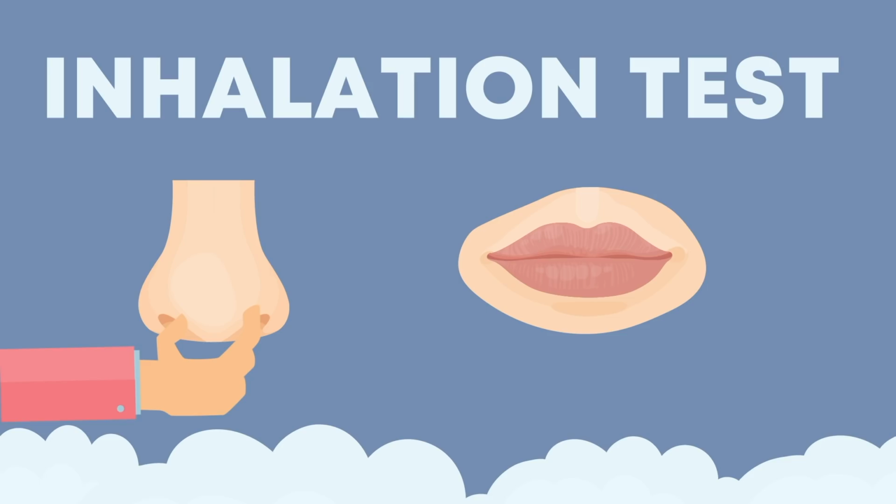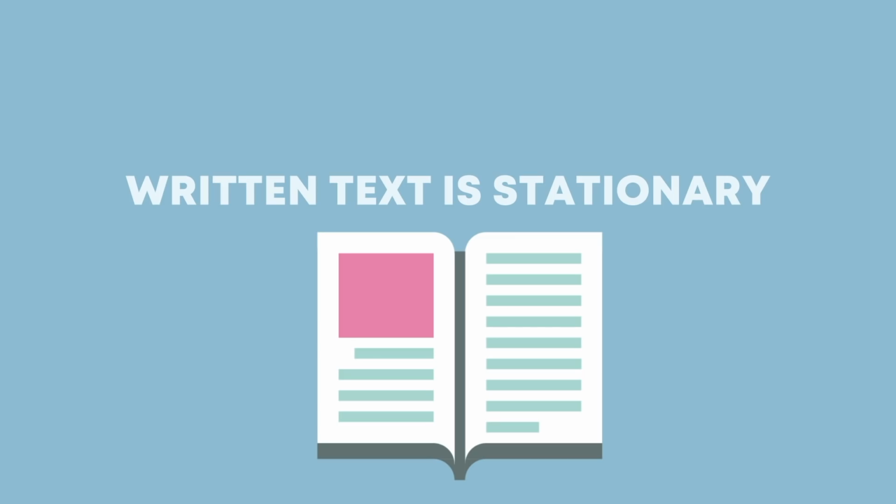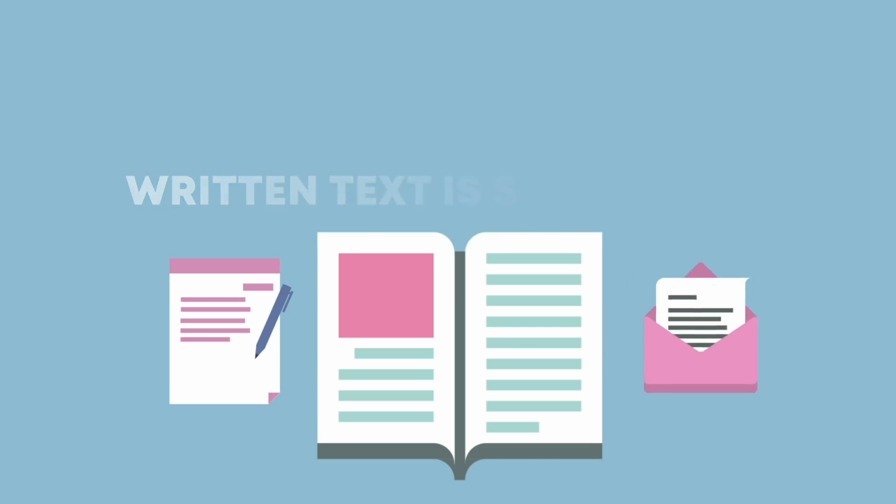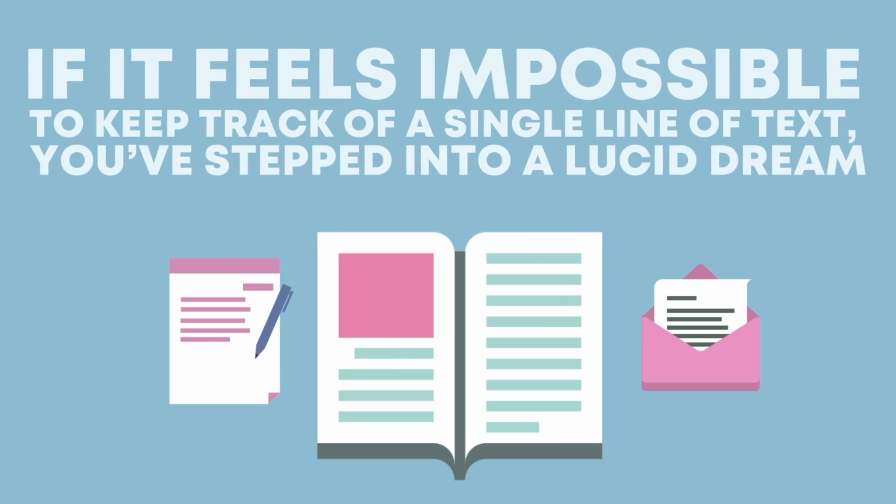If physical reality checks don't work for you, you can also try something non-physical. Reading written text works for many lucid dreamers. Normally, written text is stationary, so it's easy to follow. But dream sentences have a hard time staying still. They vibrate, they curve, and they fold in on themselves. If it feels impossible to keep track of a single line of text, then you've stepped into a lucid dream.